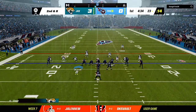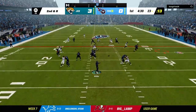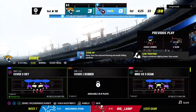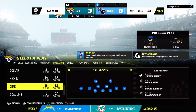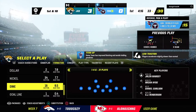Here's 2nd and 8. Second down, here's Willis. It's a short one here, complete to the tight end. And he's got it past the 30 before he's hit and dropped. That's a first down pickup for Tennessee on a gain of 10. The Titans at 1-5, really struggling here to start the year.